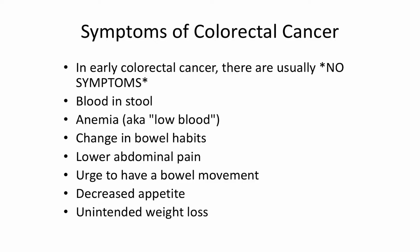So this is one of the more important slides, I think, to really discuss: what are the symptoms of colon cancer? The key point here is early in colon cancer, there are absolutely no symptoms. And that's why we call this a silent killer, because you or I could be walking around with a colon cancer and never know it until, unfortunately, it may be too late to even be treatable.